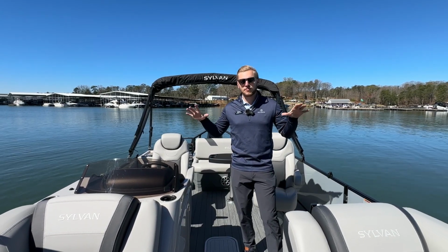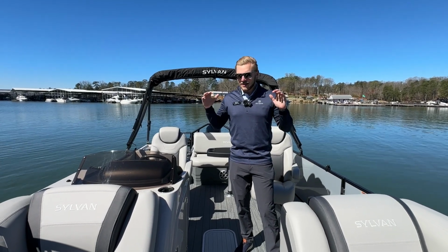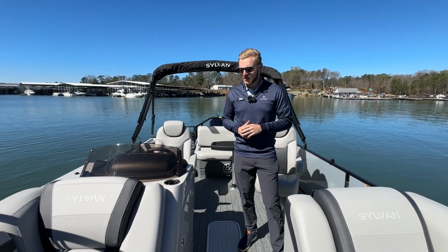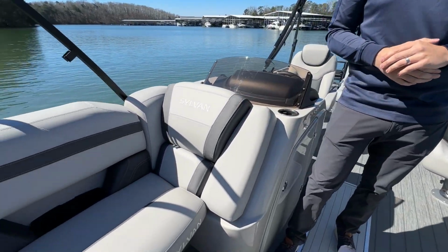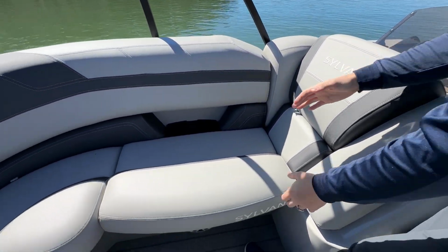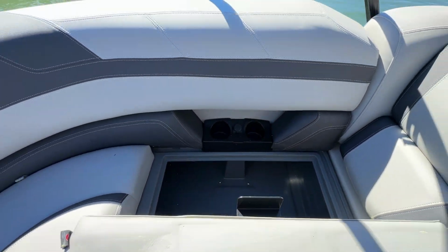I am on board our brand new 2025 Sylvan L-3. Tons of cool stuff to see on this boat. So we'll start off here in the bow. Really nice spacious bow area on this boat. Plentiful storage underneath your seating.